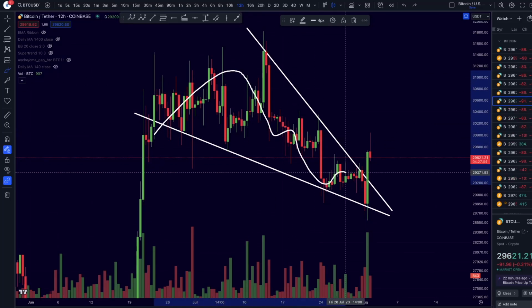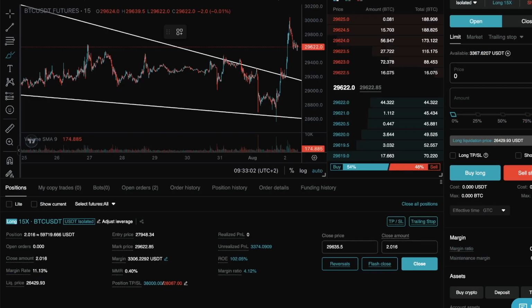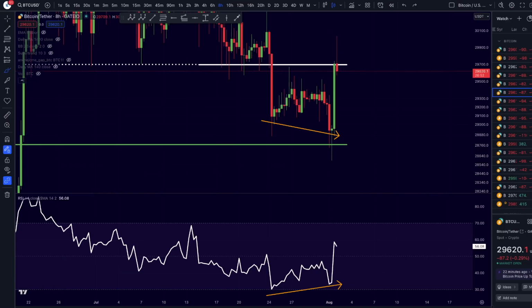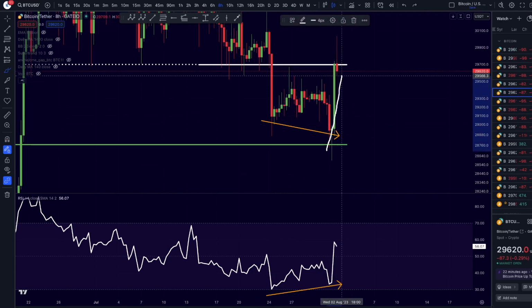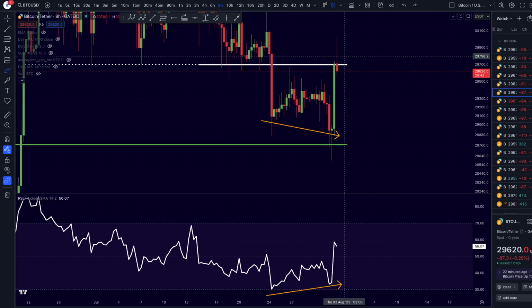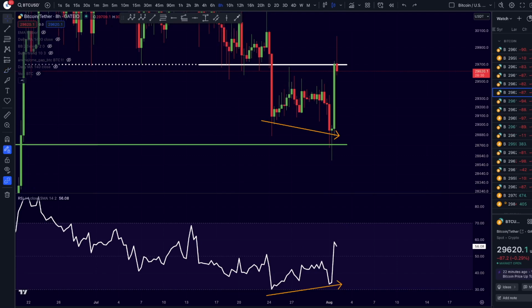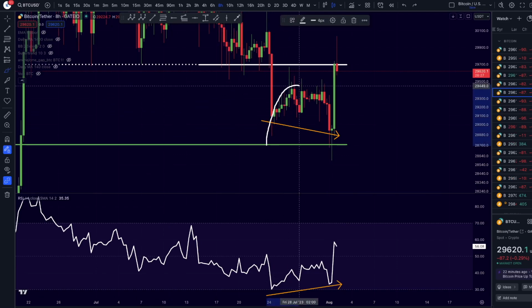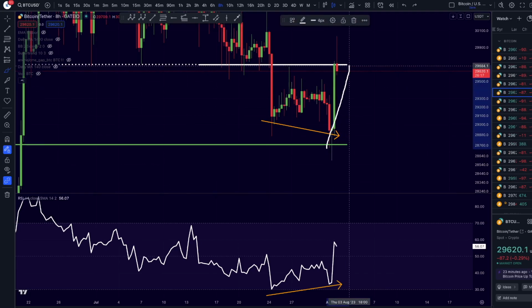Bitcoin is breaking out towards the upside of this falling wedge with volume confirmation. I am still in my long position on BitGet, and after creating this bullish divergence yesterday, we saw this insane bounce. I've actually already been talking about this bullish divergence and that I want to see it formed first before really starting to flip bullish. And yes indeed, yesterday we were creating this bullish divergence. I've been talking about this for a very long time, and that has caused this insane bounce towards the upside.